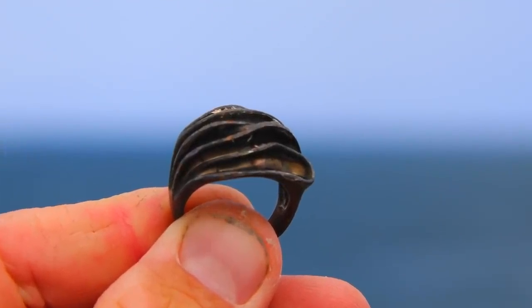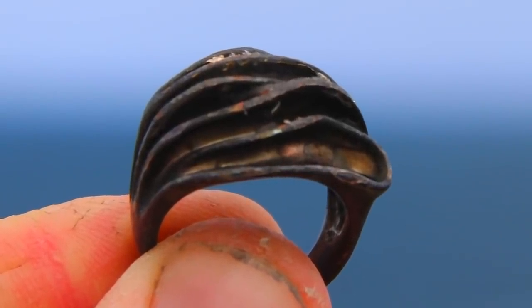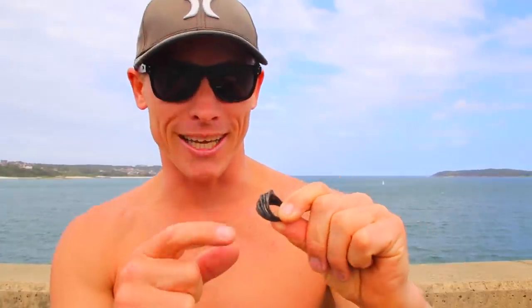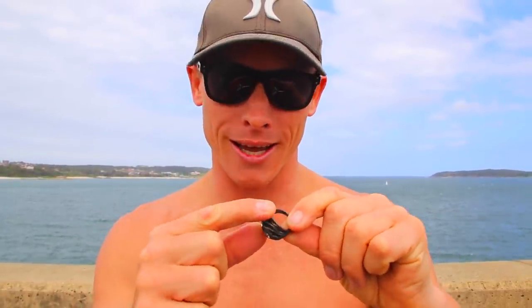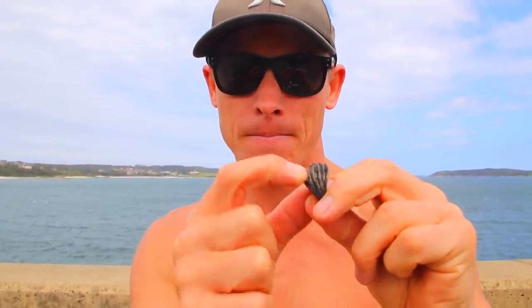And when I first saw it, I was really hoping, it looked like it was definitely silver. Looking closely, I cannot see any engravings on the inside of this ring. And if you look closely as well, you can see it's starting to peel away. Where's the gold? No, it's only a bling ring. I couldn't believe it. I really thought that we had something special out there today, guys.